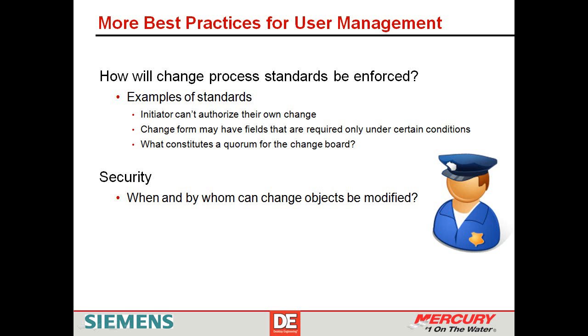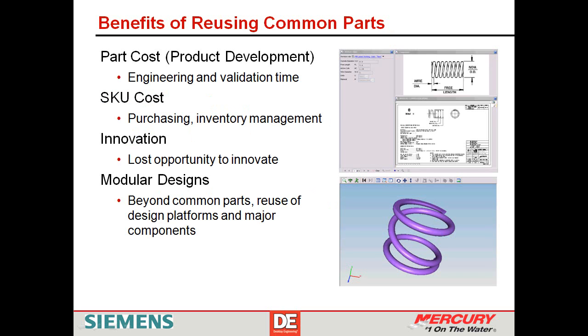Good point. All right, John, something else you champion was actually part reuse. I wonder if you can explain to us why that is important for Mercury Marine, to encourage people to use existing parts wherever possible. Yes, as with change, part reuse was a complicated process at the start, one which, if improved, could save the product development team precious time. Of course, there are other benefits as well.